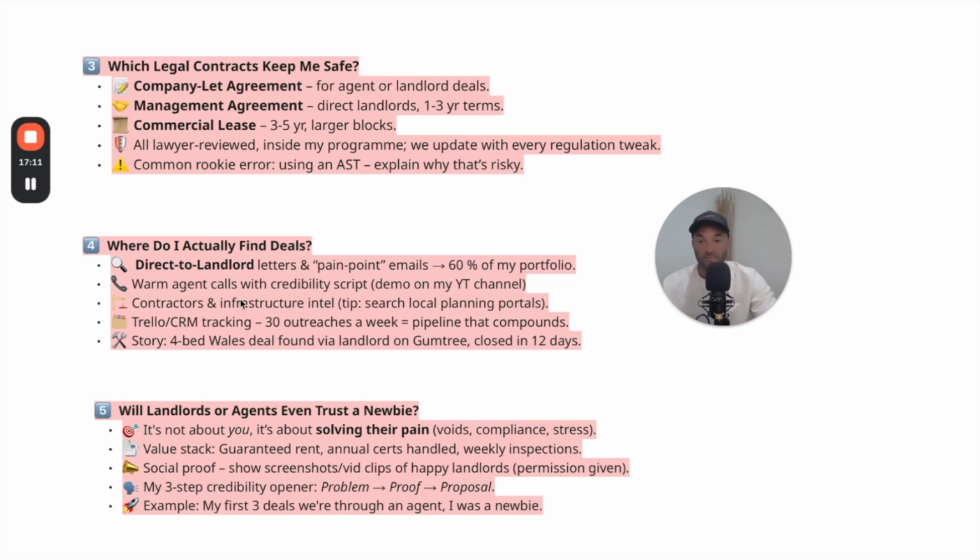You could be getting the information of these contractors whilst speaking to landlords and estate agents. And then when you get the keys to your first deal, you can pair the two together. Your rent-to-rent company can be the middleman in between the two. You can provide value to agents, landlords and contractors and get paid for your service. So this is a top tip. You can also use software like Trello for CRM tracking. You want to aim for 30 outreaches a week to make sure you have a pipeline that compounds.